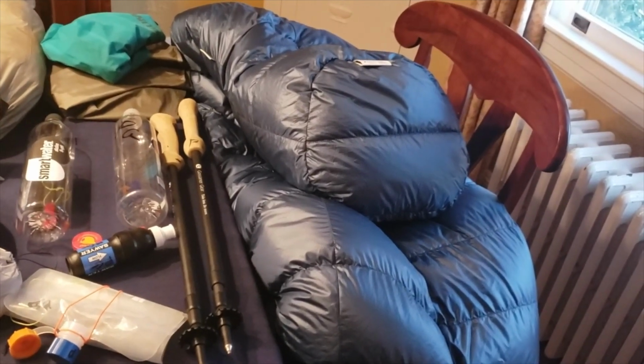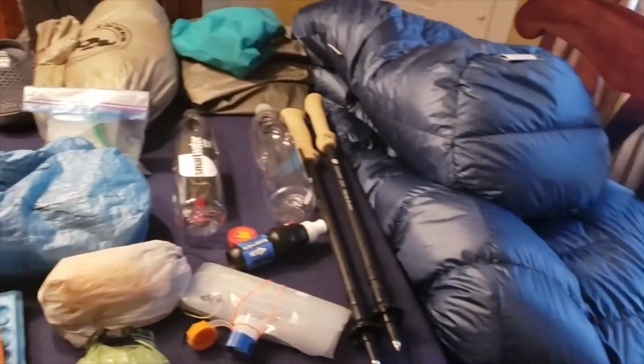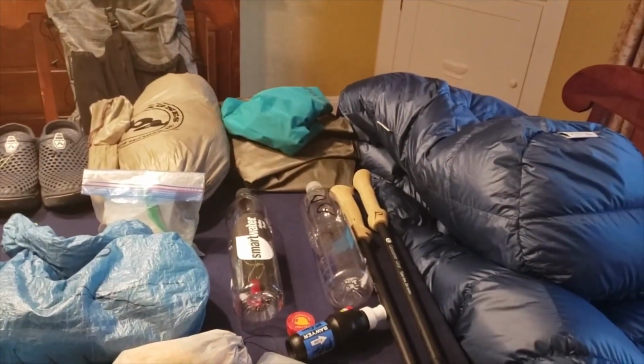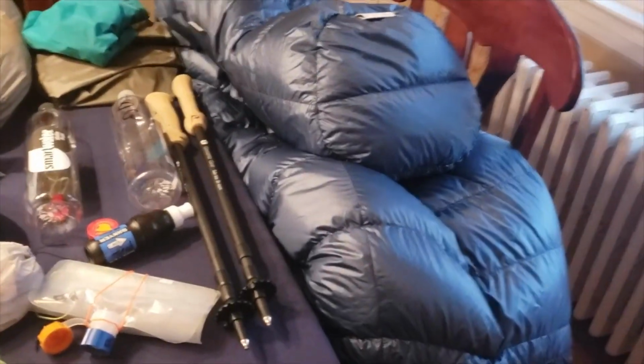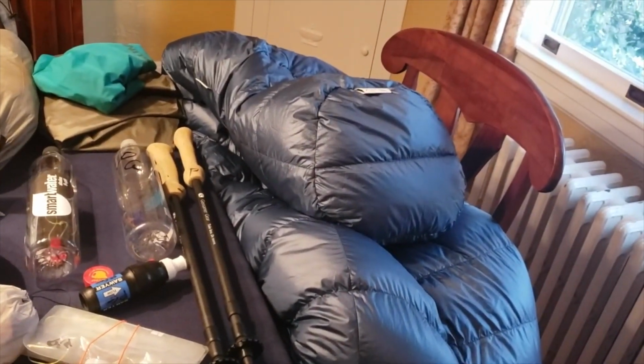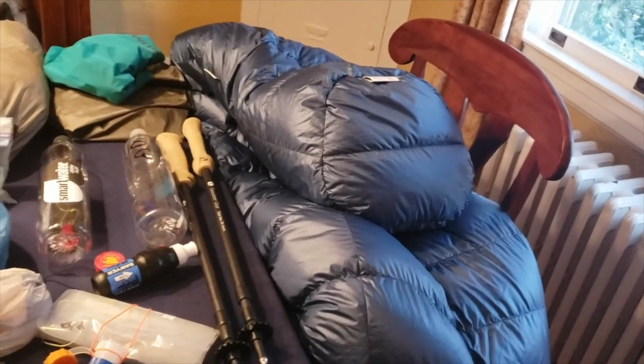So I'm sure I can get away with under 20 with this. And then if I wear all the down clothes, I'm good to probably close to 0. So I'm not worried. And the pad is going to keep me warm. And that I'll swap out as well when I get past the Smokies for a 30-degree quilt.